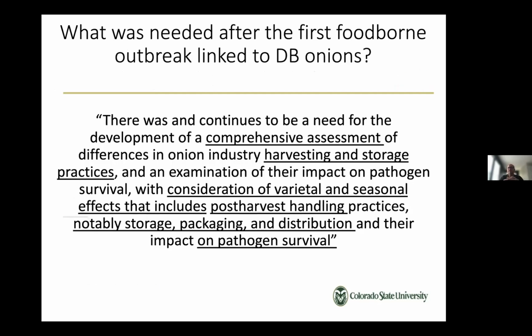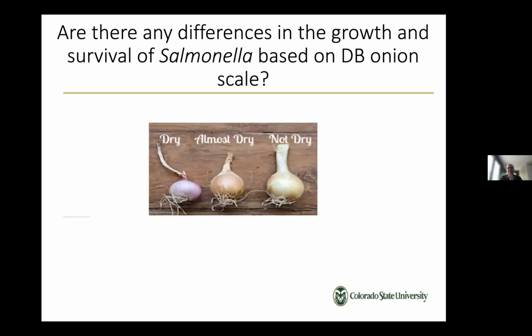And so, to put this succinctly, what we are trying to find out is whether harvest and storage practices, or even the variety or the season, impact the contamination of the onion during the cropping cycle, at harvest, during transport, and during sorting and packing in a packing line. That's basically the overall need of the industry. Back when we started this project, we believed that need was there, and we continue to believe it is still here. And that's what we try to address with this grant.